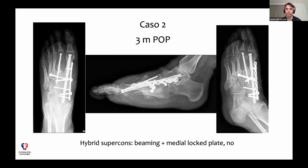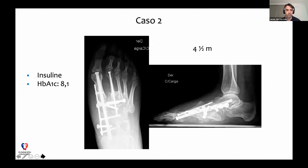John, do you agree with what we've done? Yeah, very nice work, except on the lateral view. I would want a little more correction in the... I have a weight bearing, let's say, the final. So the insulin went down to 8.1.